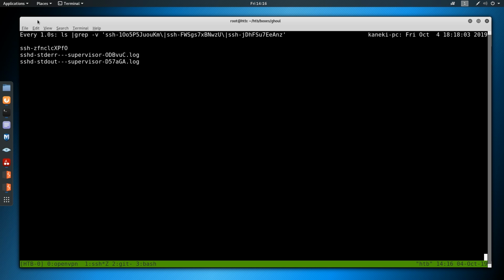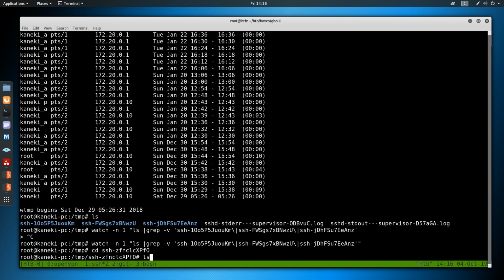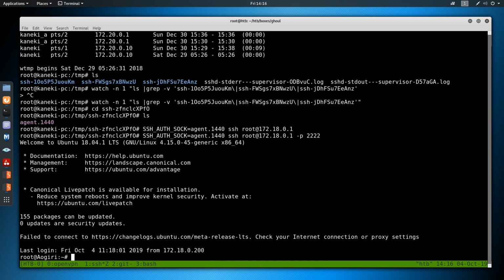Oh, something popped up as I was talking. Sweet. So copy this, go into this directory, do an ls. It's 1440. SSH_AUTH_SOCK equals agent.1440 ssh root@172.18.0.1 -p2222. And there we go. We have root's session in.